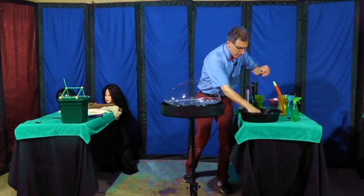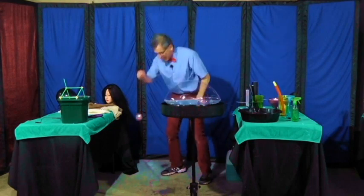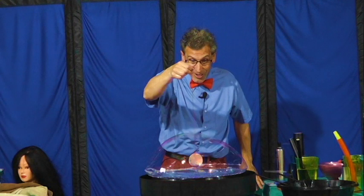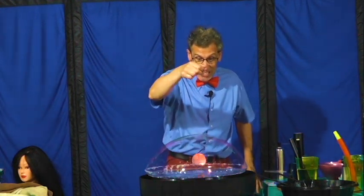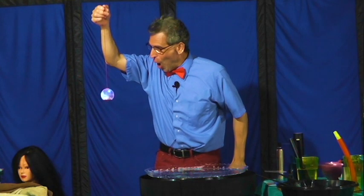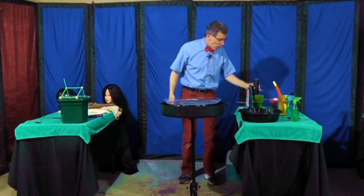Now let's see if I can put something inside the dome. I have a little rubber ball on a string. Let's see if I can put the ball inside the dome. Whoa! Look at that! The ball is inside the dome. It's a bigger bang bubble. But you know, if I put something into the dome, do you think I might be able to take something out? Let's find out. I'm going to start by making the dome.